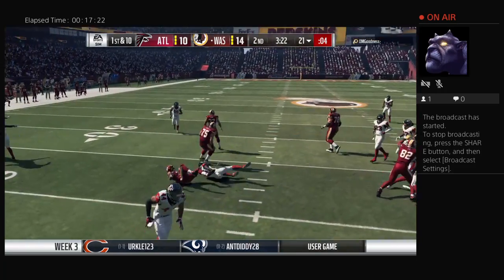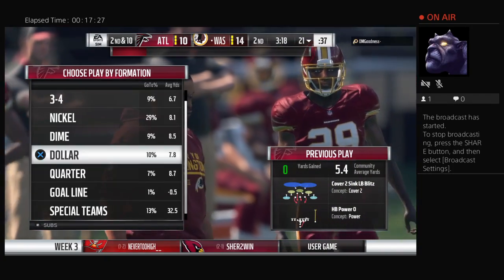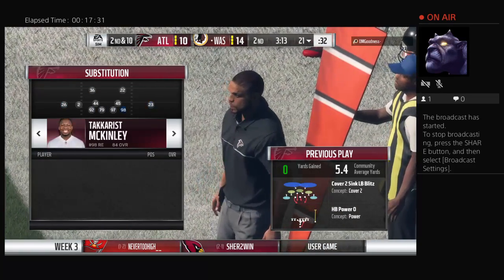First carry for Samaje Perine. And this time they were ready for him as they'll stop him right at the line of scrimmage. Call it no gain on the play, and it'll be 2nd down.